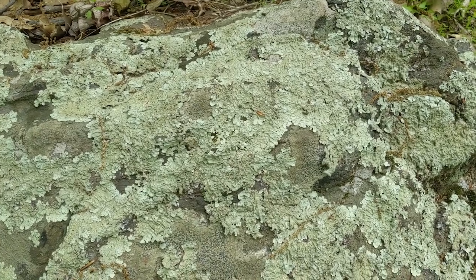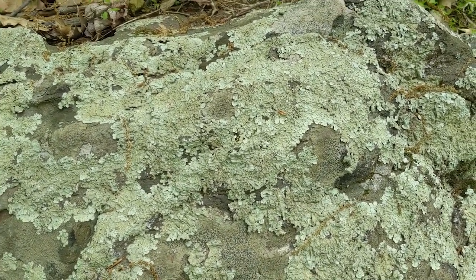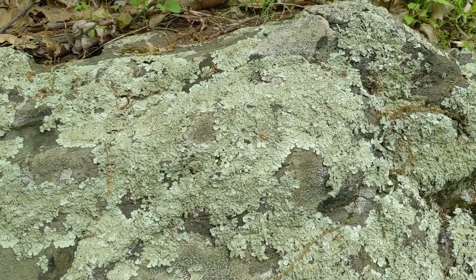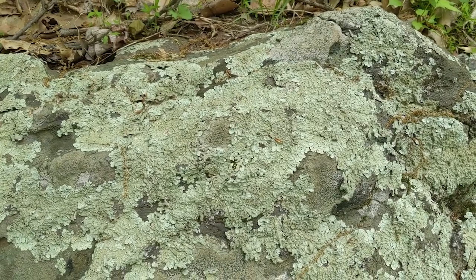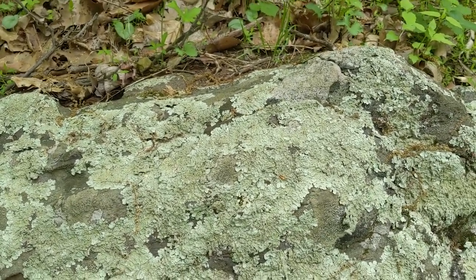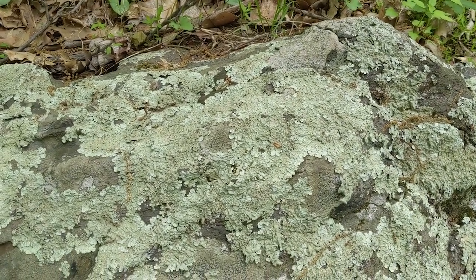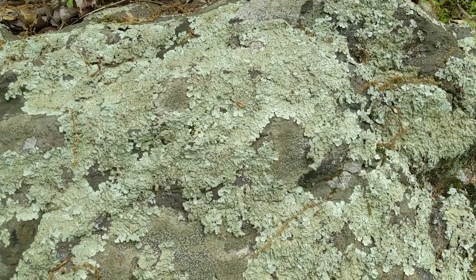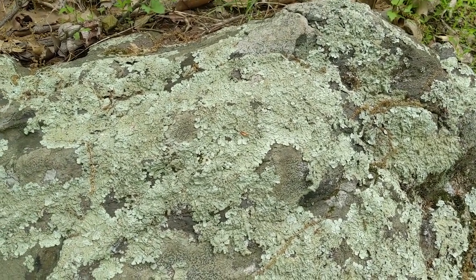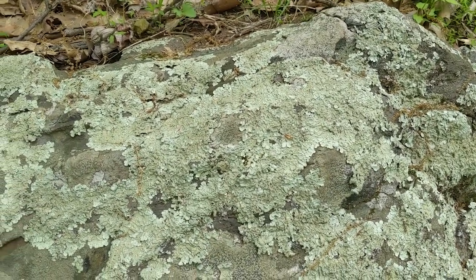So one really cool thing about lichens is that if you're ever in a pinch and you need to navigate, lichens can help you do that because they generally grow on the north side of things, because that's where it's cooler and shadier, and that's what they like. So keep in mind when you're in the forest, there are a lot of cool shady spots. So if you're trying to navigate with lichens, you really have to look for a while at several different lichens and see what the pattern is so you can figure out which way is north and which way is south.